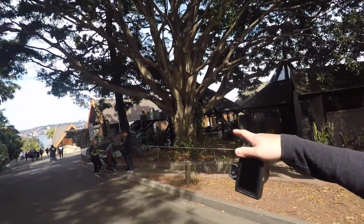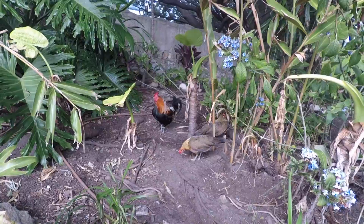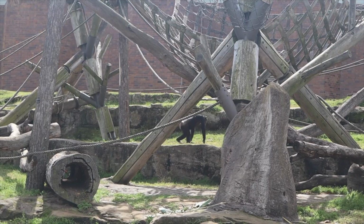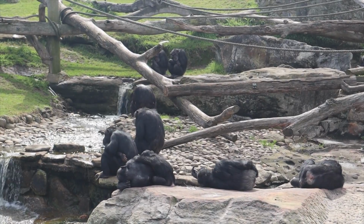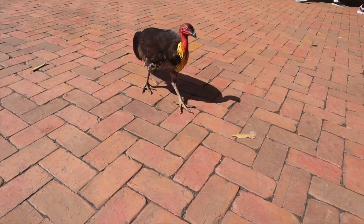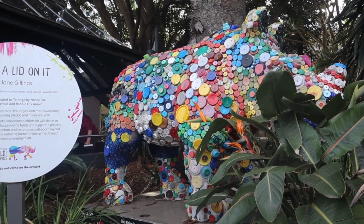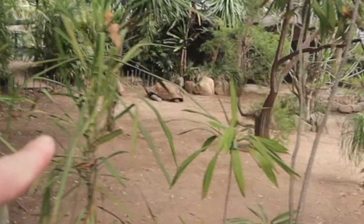They also have some resting areas here, maybe also a restaurant. Yeah, there is a coffee shop. The rooster and this hen, we had them in the Philippines, in our backyard when I was young. My father used them for cockfighting. Most of the animals are in cages, but some are not. Some are in the wild, like this. Look at that.